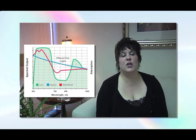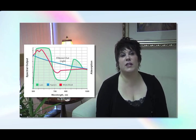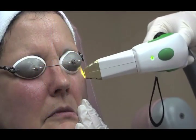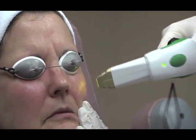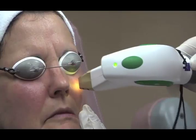The Palomar Icon uses a technology called AccuSpectrum. This is a unique way of filtering the light so that the undesirable wavelengths do not reach the target tissues, and it minimizes the risk during the procedure. Now we have optimal wavelengths of light that are delivered to our skin targets, such as melanin and hemoglobin.